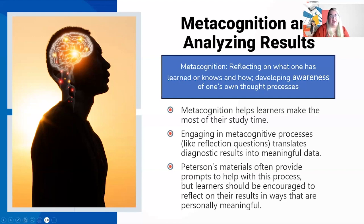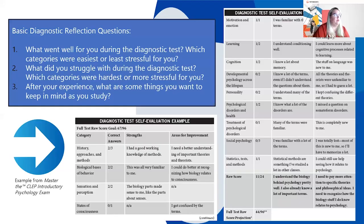Luckily, Peterson's materials often do this for you, and the OASC in particular does this for you, which we'll discuss in just a little bit. But I also wanted to give some examples, for instance, for DSST tests, where students might need to make their own reflections. So some basic diagnostic reflection questions would be, what went well, what caused me stress, or what went well and did not cause me stress, what was easy, then what did I struggle with or what was really stressful for me? And finally, now that I've taken this test, what do I want to think about when I'm studying?